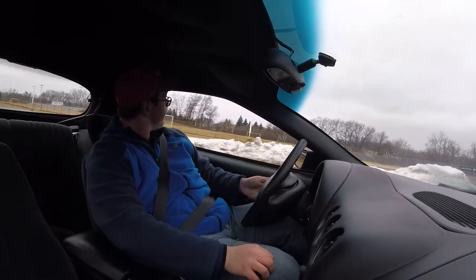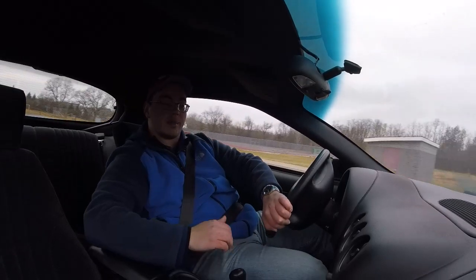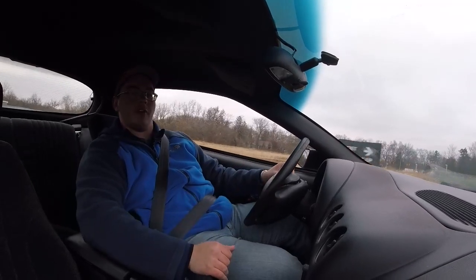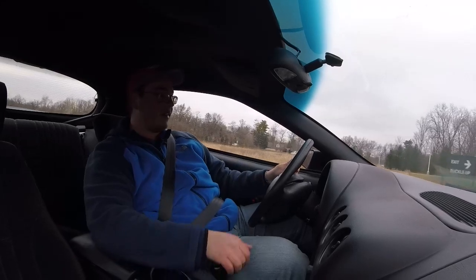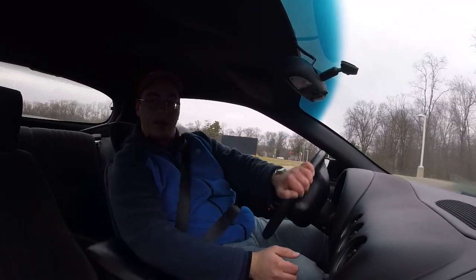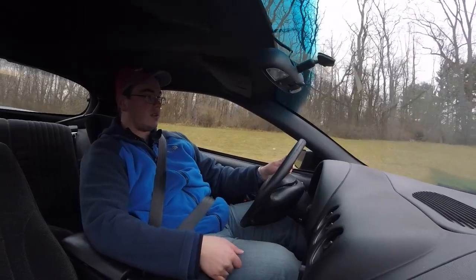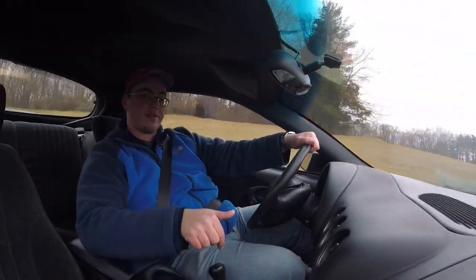Setting off in the V6 Firebird. First impression, it's not my first impression, I've owned the car 2 years, but the first thing you notice is the steering. The steering is delightful compared to any new car where it just feels like you're playing a video game, you know? It feels like you're controlling the car, because you are. This is a hydraulic rack and pinion steering, and it's got a nice ratio to it. It's not too quick, it's not too slow. The ratio is perfect.